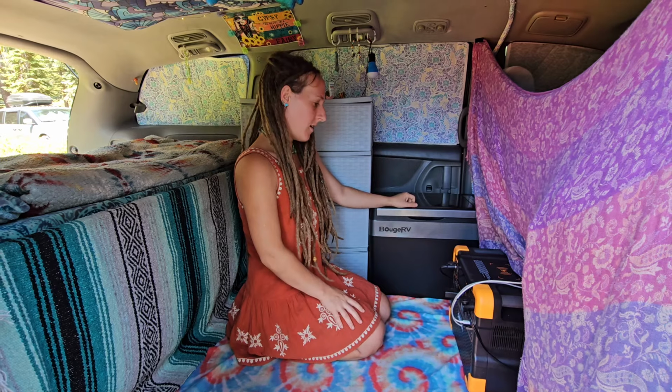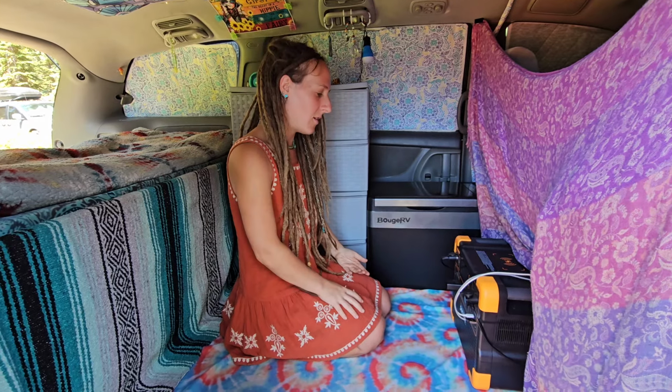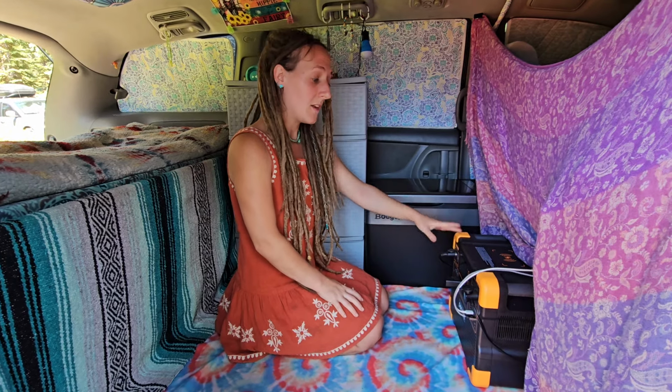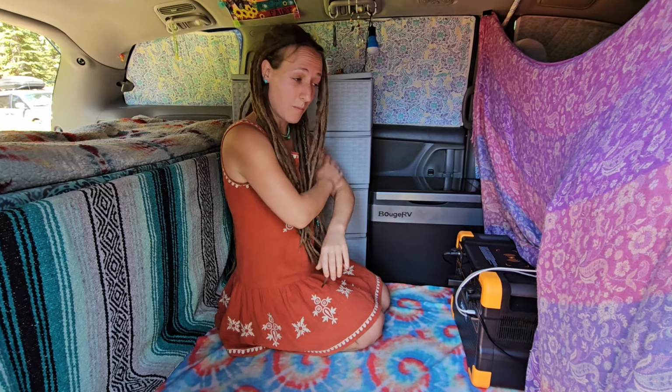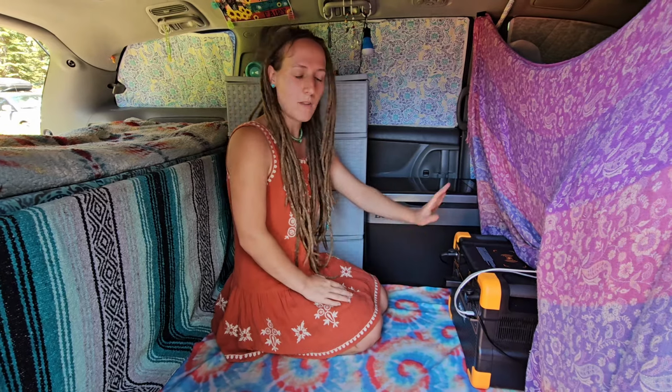But I also went and got the induction cooktop, because I was using a camp stove at first and I was just running through a lot of fuel. And I realized I have free power from the sun. I'd rather not pay for fuel if I don't need to. And because the battery is as hefty as it is, it's plenty to store a lot of power, and so now I'm using an induction cooktop to cook with, and that plugs right in here.